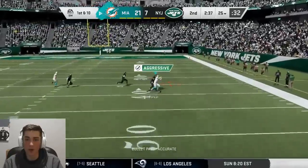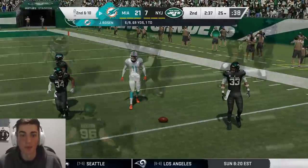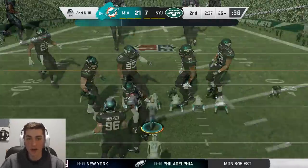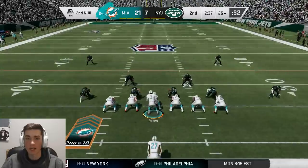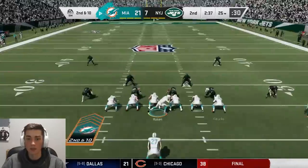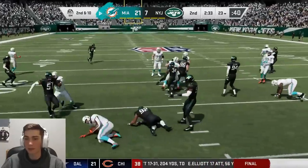Rosen, we're going one-on-one for Devontae Parker. Nearly holds on. I was getting ready to get hyped. But we're 6 for 9, 69 yards and a touchdown. So nice. Brings up 2nd and 10. Let's run the ball here. Let's give Kalen Ballage a touch. Not working.